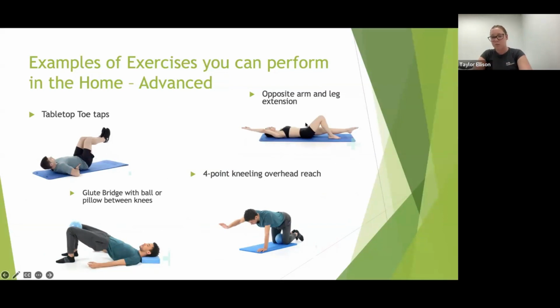This one up the top right-hand side is again similar to the one before where we did our alternating arms, but you're also going to drop one leg. And then for those of you who are okay to go on hands and knees, it might be a little bit of a stretch, but you can see how you feel. You might want to put some cushioning under your knees and your wrists to alleviate some of that pressure. You squeeze that ball between your knees, keeping your back nice and straight and trying to reach one arm at a time over your head.